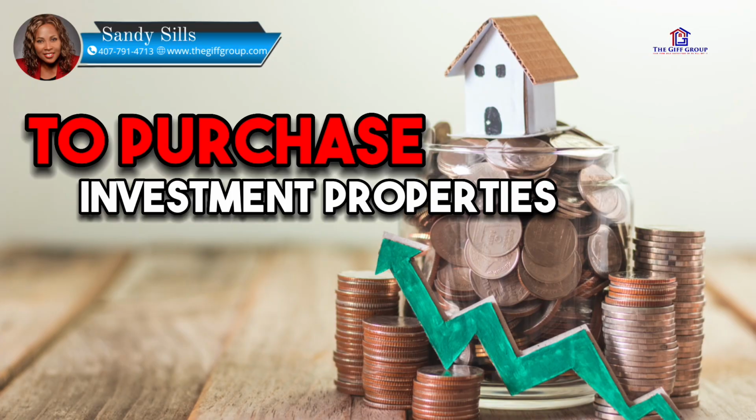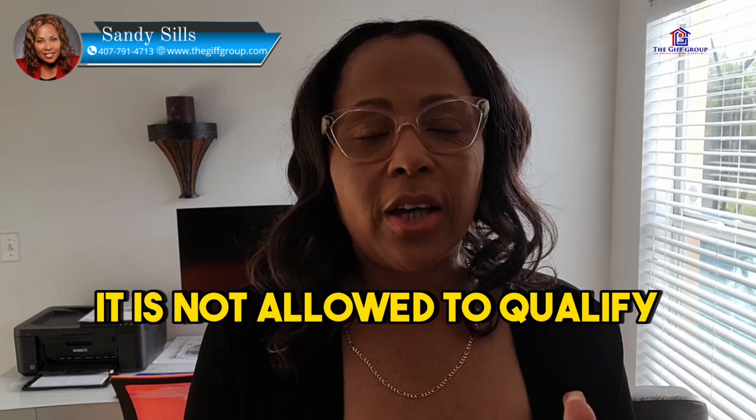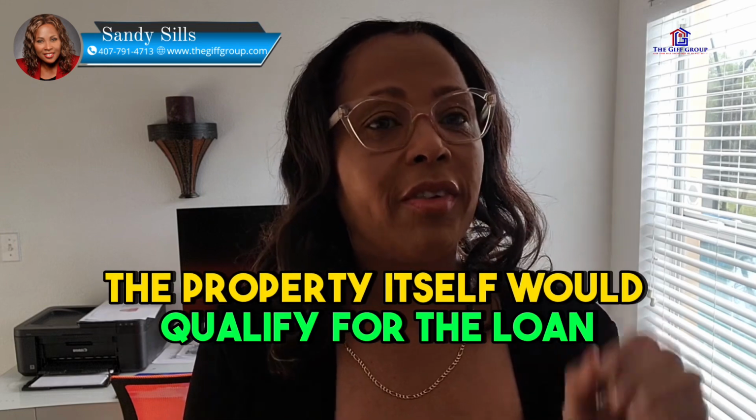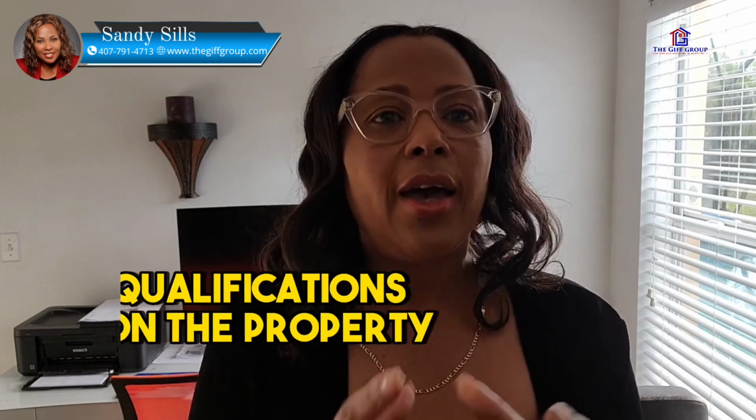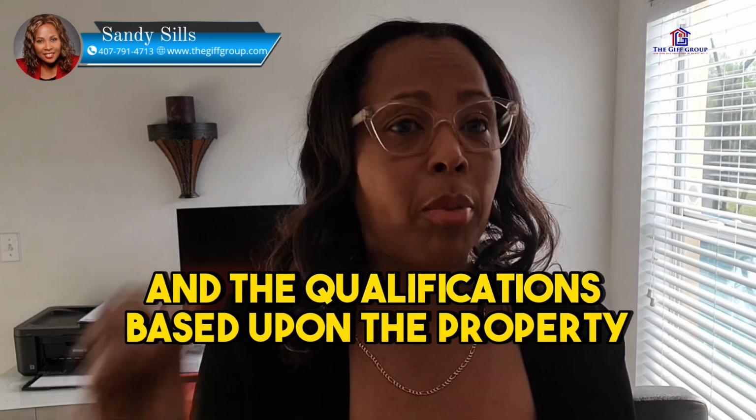A DSCR loan is a loan product that is used to purchase investment properties. You would need 20% or more down. It is not a lot of qualifying, which means the property itself would qualify for the loan and not you. You do need to have a credit score of at least 640 or higher. And the qualification is based upon the property.